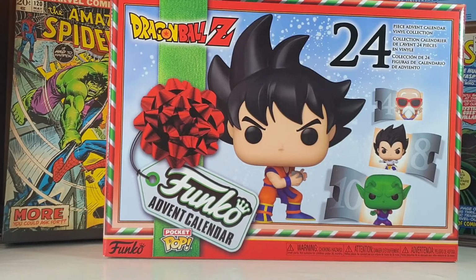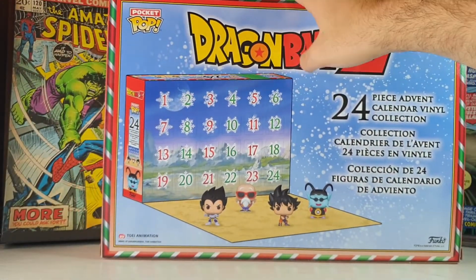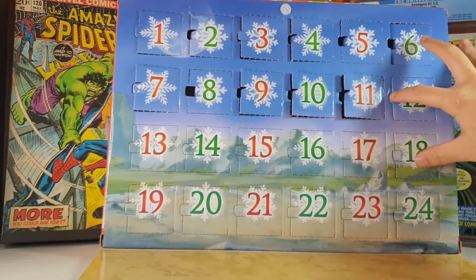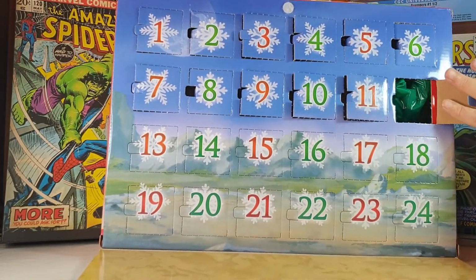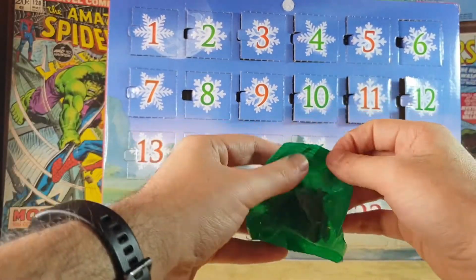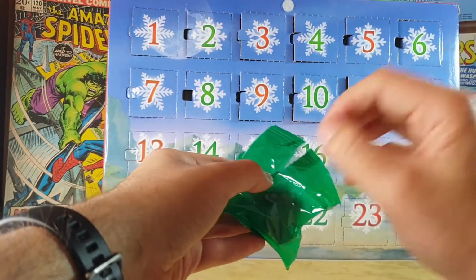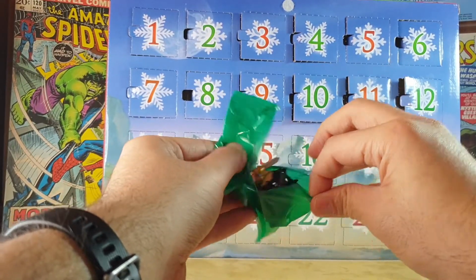And so guys, today we are going to open day number 12. So let's go for it without further ado. Yesterday we got Nappa, if you didn't watch it, just go for it. And let's hope to get maybe Raditz today.